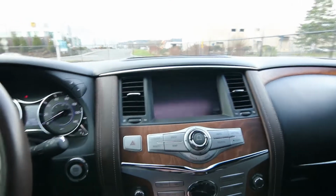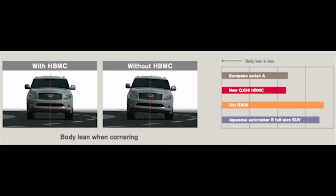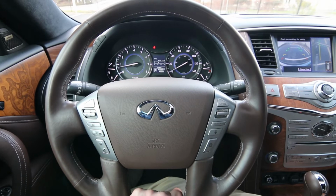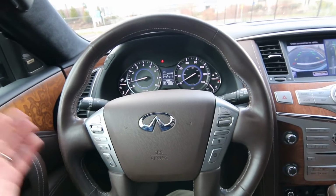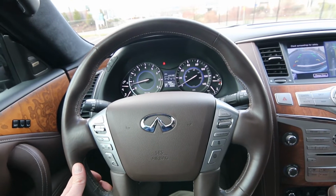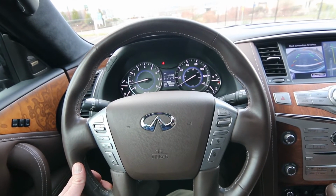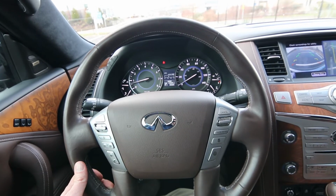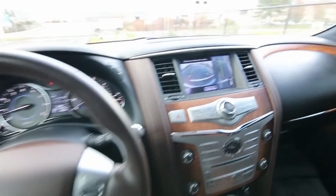We have navigation, a 360-degree around view camera, and hydraulic body motion control, which transfers fluid into the different parts of the suspension to smooth out the ride and cut down on body roll. We have adaptive cruise control, lane departure warning, lane departure prevention, blind spot warning, blind spot prevention, backup collision intervention with rear cross traffic alert, and a power adjustable steering wheel that tilts and telescopes. And even look at these small touches.